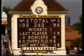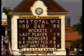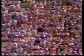240 for one. That's a double century partnership. These two batsmen looking extremely comfortable. 200 in only 320 balls faced. Thompson to go.